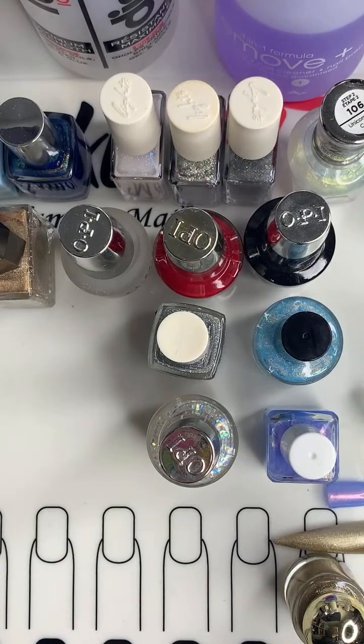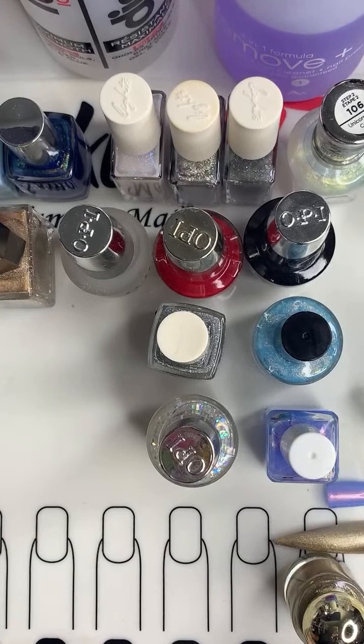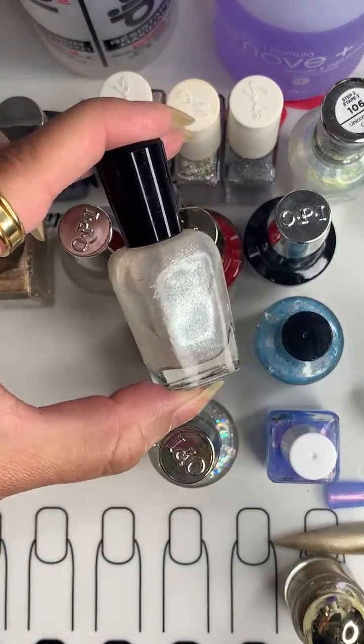Okay, so on that note, I'll share with you my favorite of my favorites. And that would be, I feel like I need a drum roll. Okay, can I do a drum roll? I hope that's not too loud for you guys. But this is called Alexis from Zoya.